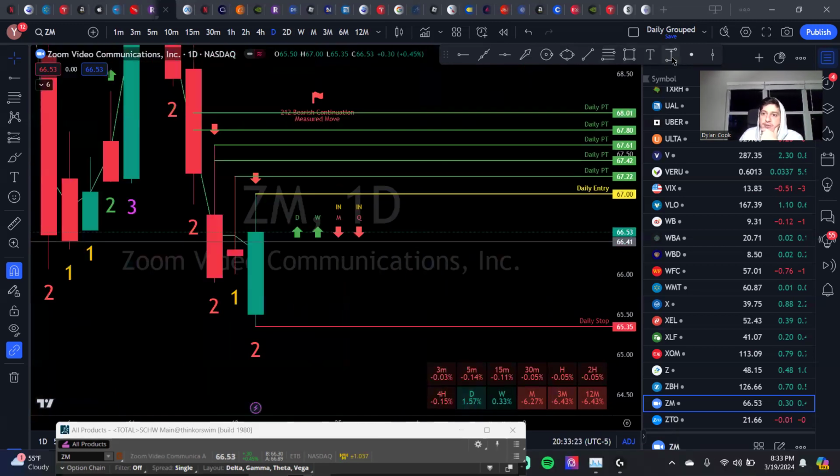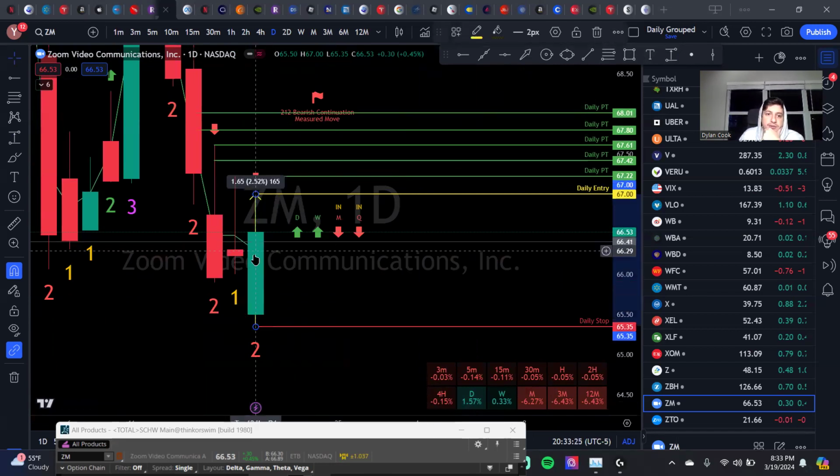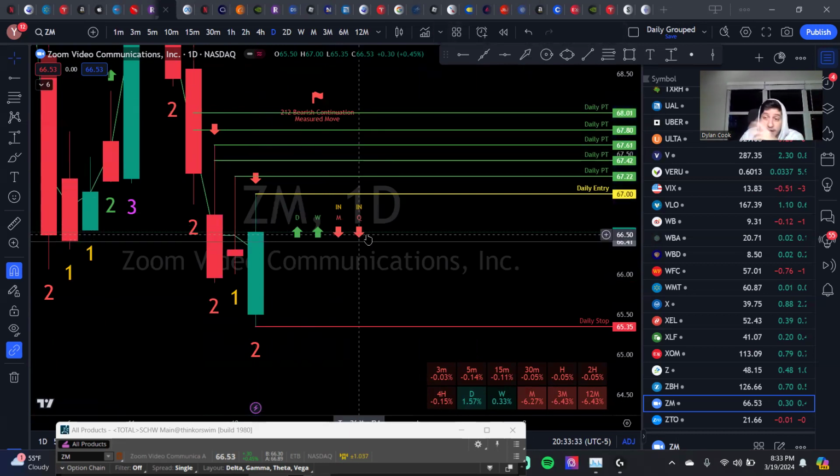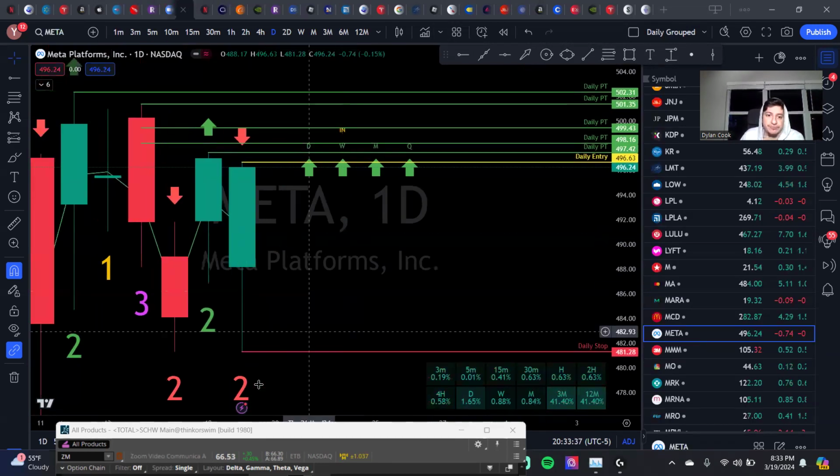How do we check things like range? Well, you just take the candle and then you move it up to where it could potentially open. It could open right in here, and that's the range. So it goes right within that area of what is possible for it to do.